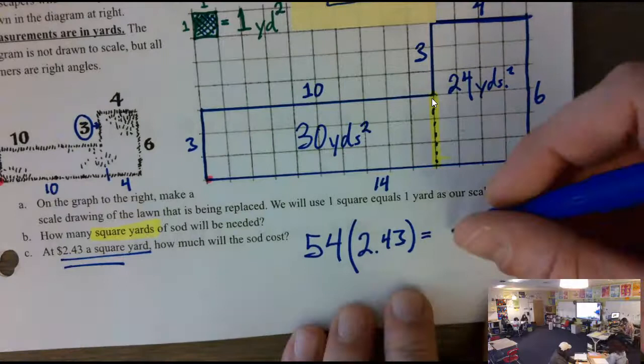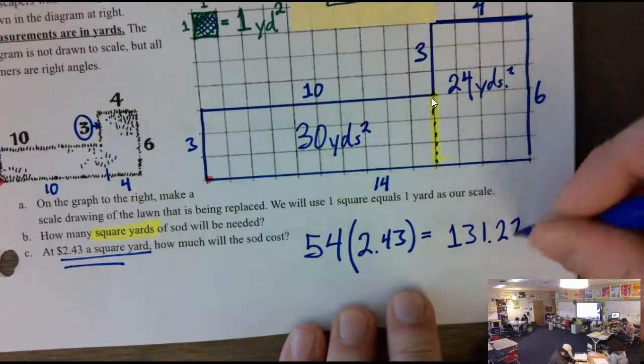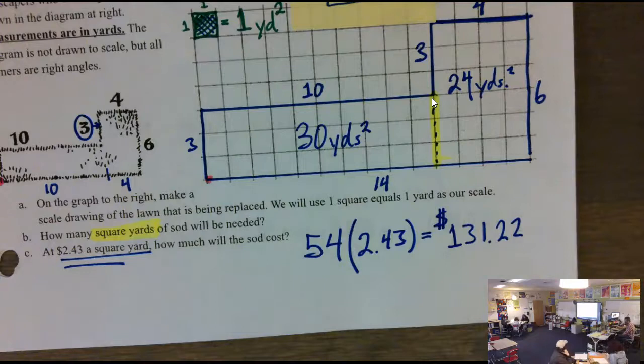I'll trust your math. 131 point what? So we're going to spend a little over $131 on our grass, which isn't that bad, honestly. That doesn't seem like that much.